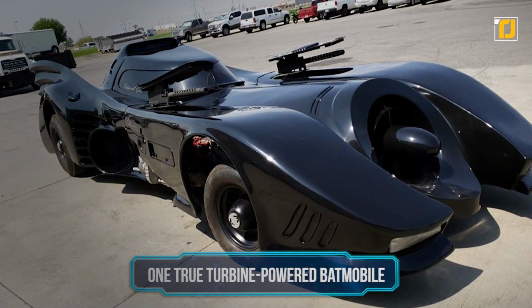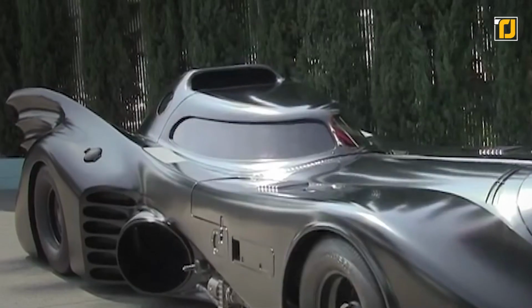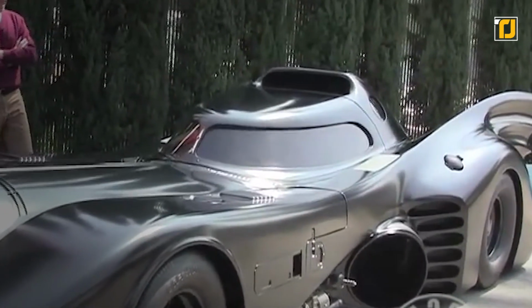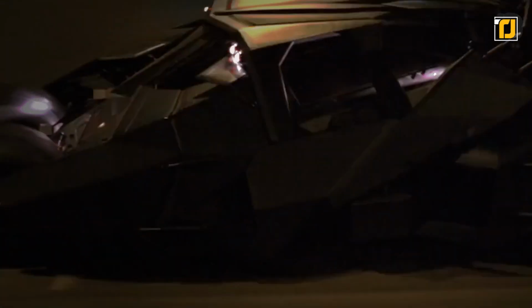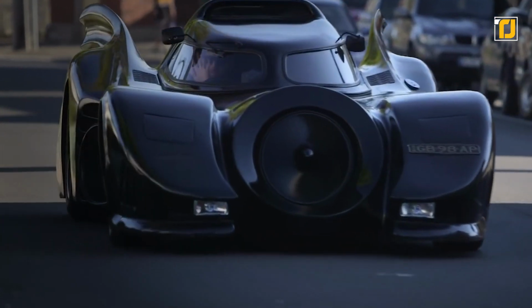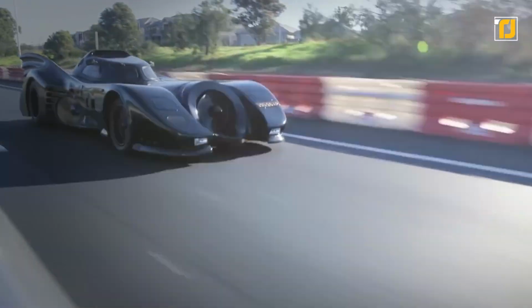Number 4. One true turbine-powered Batmobile. If you understand basic physics, you'll realize that the coveted Batmobile can't be turbine-powered because there's a cockpit where a large portion of the engine would have to be. As a result, traditional piston engines have powered the majority of the movie cars and tribute builds. But there is one person who wanted to see the turbine-powered fantasy become a reality. Casey Putch, an engineer, decided to build his own Batmobile and ensured that it was turbine-powered.